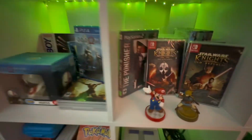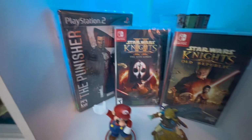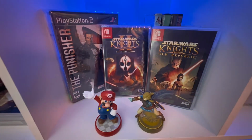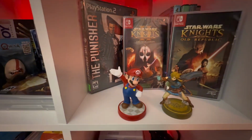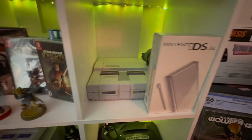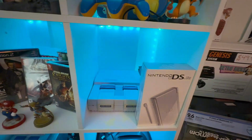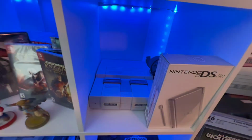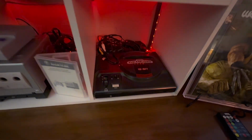And then over here is a stash of video games. Absolutely love the Punisher on PlayStation 2. I got 2 rare Switch games right there with Knights of the Old Republic 1 and 2. I got Mario with Link. Over here we have the Nintendo DS Lite that I picked up at my local thrift store, along with my Super Nintendo. Got the Sega right there, holding it down.